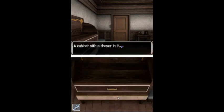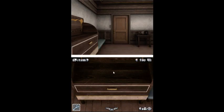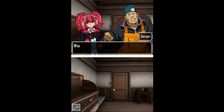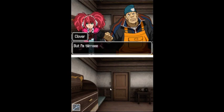A cabinet with a drawer in it. What the hell are you doing? Do you want to get out of here? But I'm tired.